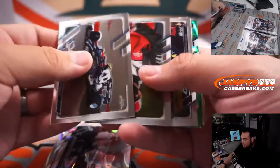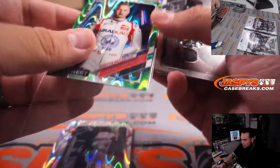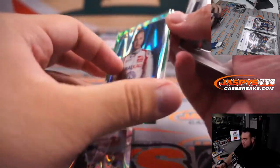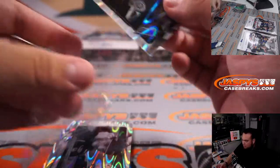Max, thanks for stopping, little wave. And a very nice Nikita Mazepin pin. That's from Haas F1 Team. To 99 green. And Theo.